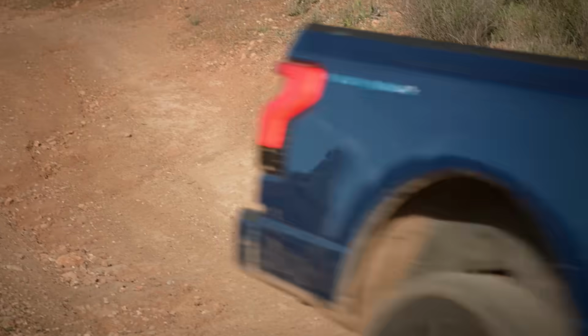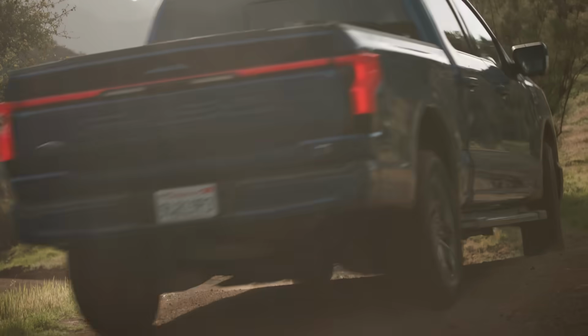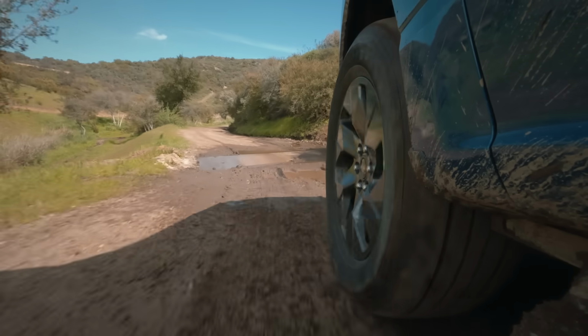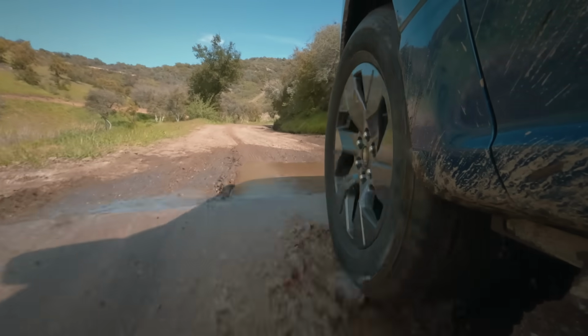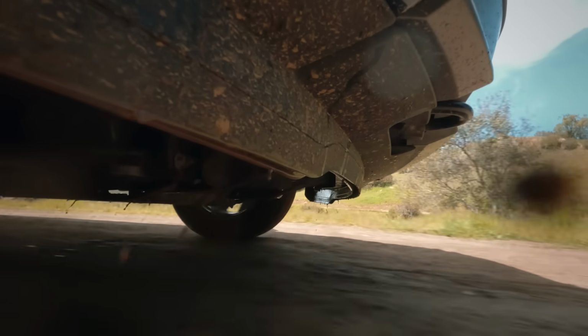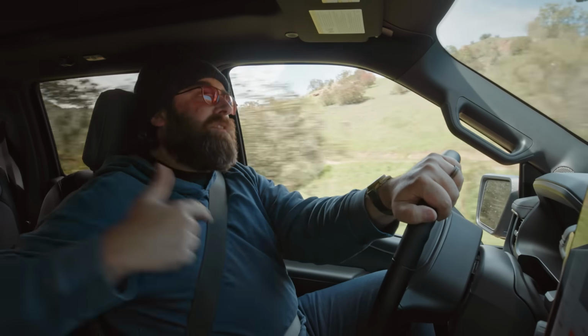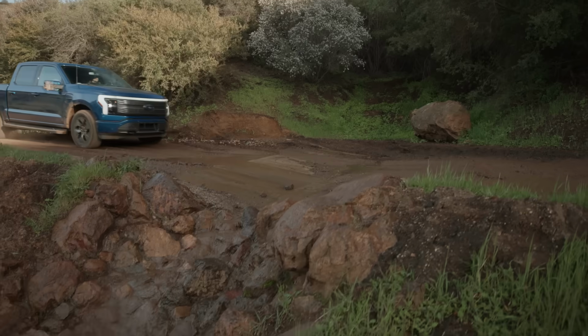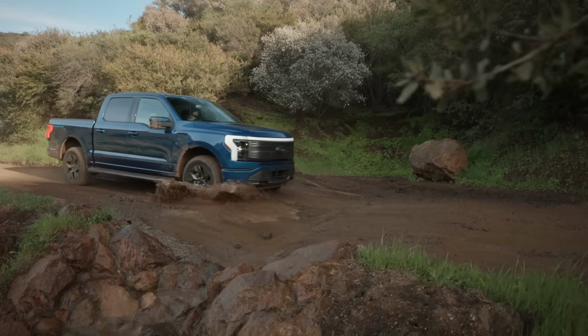I sound like a broken record, but remember what Ford did was they took an F-150 and they made it electric, meaning this thing rides like a pickup truck. Unloaded on the freeway, the ride quality is disappointing. And remember who the competition is, right? The Hummer's got air suspension, the Rivian's got air suspension, the Cybertruck very well might have air suspension. So the ride is not that great.